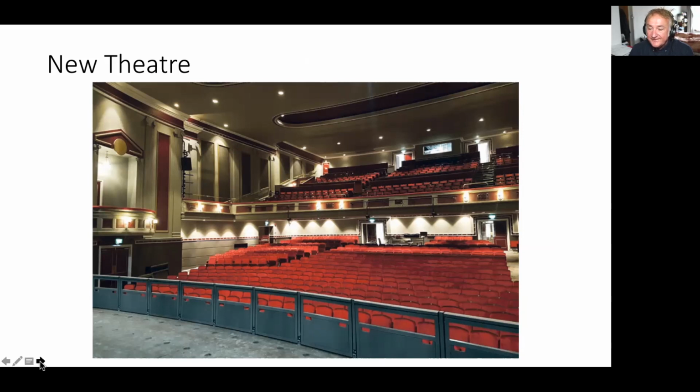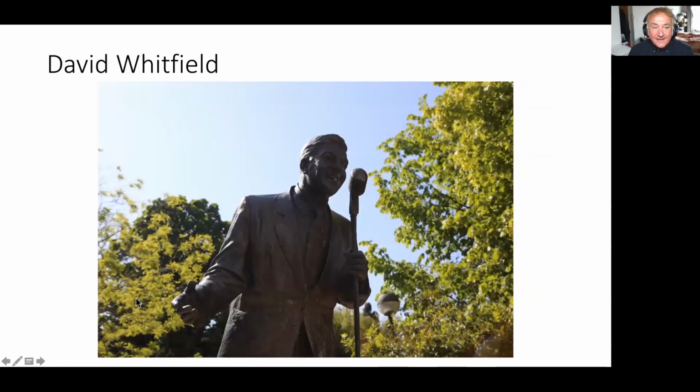In front of it, facing onto the door, is this statue of David Whitfield, which somebody has kindly placed a sort of roll-up thing as a cigarette in his mouth along there. He was Hull-born, born in 1925. He was a crooner who notably sang with the Mantovani Orchestra and had a number one in 1954 with the well-known hit Cara Mia. Unfortunately he died of a brain hemorrhage whilst on tour in Sydney, Australia, at the age of 54.